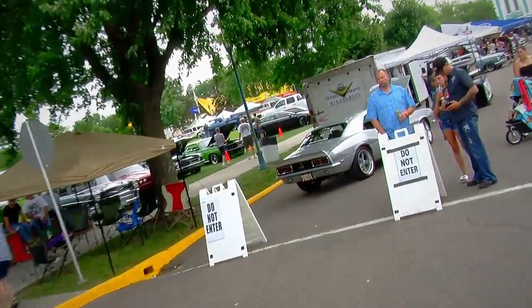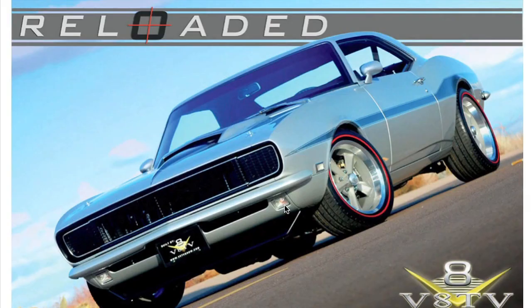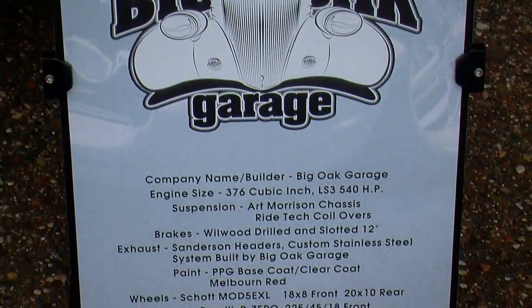We're here with Reloaded, our '68 Camaro that we built on V8TV, but we're also going to check out the other competitors who have some very beautiful builds. You can learn all about the Reloaded Camaro on our website at v8tvshow.com/reloaded.